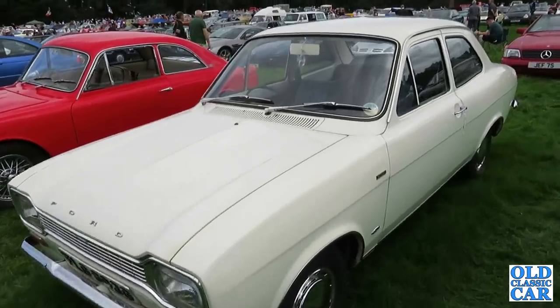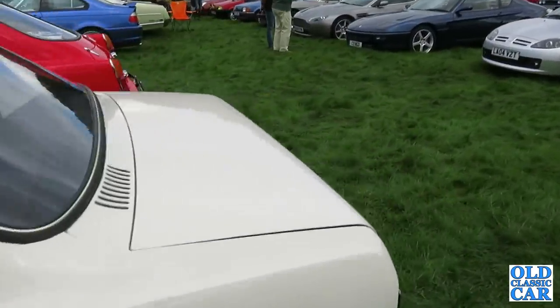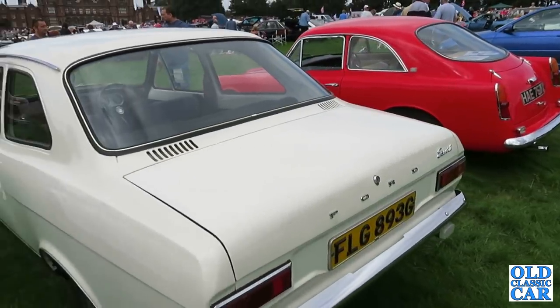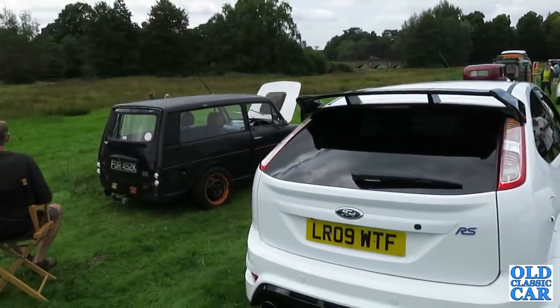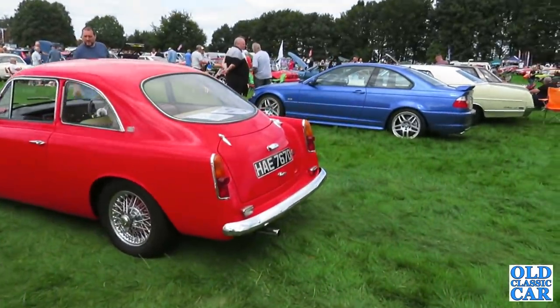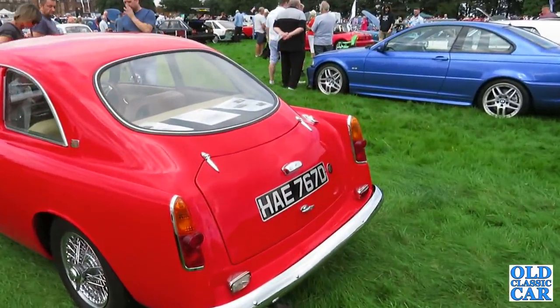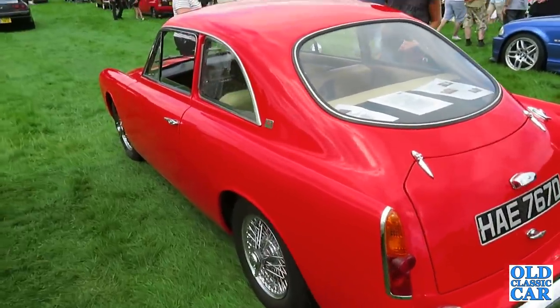It's a really nice Mark 1 Escort Super, a Ford Escort Mark 1 that hasn't been converted into a rally car. Fantastic. Alongside that is the Gilburn GT. Austin A40 Farina backlights, also used on the late Wolseley 1500s.